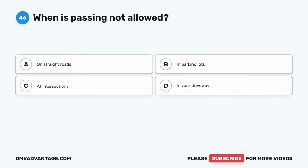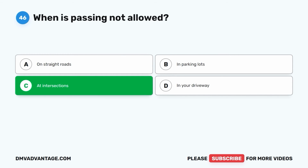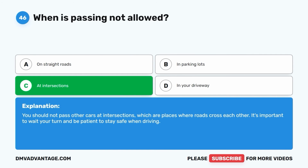Question 46. When is passing not allowed? A. On straight roads. B. In parking lots. C. At intersections. D. In your driveway. The correct answer is C. At intersections. You should not pass other cars at intersections, which are places where roads cross each other. It's important to wait your turn and be patient to stay safe when driving.